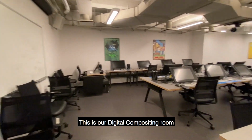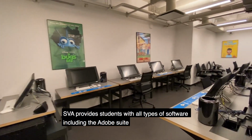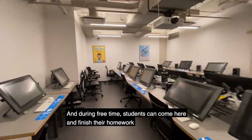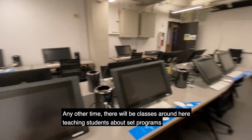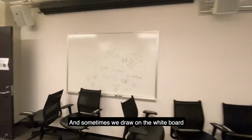This is our digital compositing room. SVA provides students with all types of software, including the Adobe Suite, Toon Boom Harmony, and TVPaint Animation. And during free time, students can come here and finish their homework. Any other time, there will be classes run here teaching students about said programs. And sometimes we draw on the whiteboard.